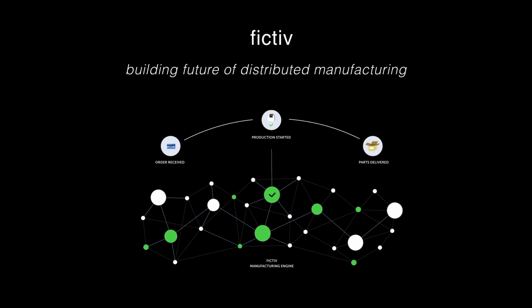We believe speed matters in your innovation, and the ability to connect to these guys is really what allows you to innovate faster across a multiple set of tools. But I'm not here to talk about Fictiv, right? It's to talk about an ecosystem.